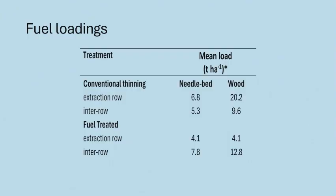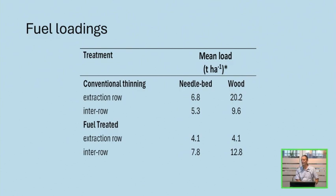In terms of fuel loadings, there were several rounds of fuel sampling done just to get an idea of the loadings of fuel. And that's important because it gives us something that we can benchmark against studies that have been done elsewhere in pine plantations as to how much fuel is actually there.